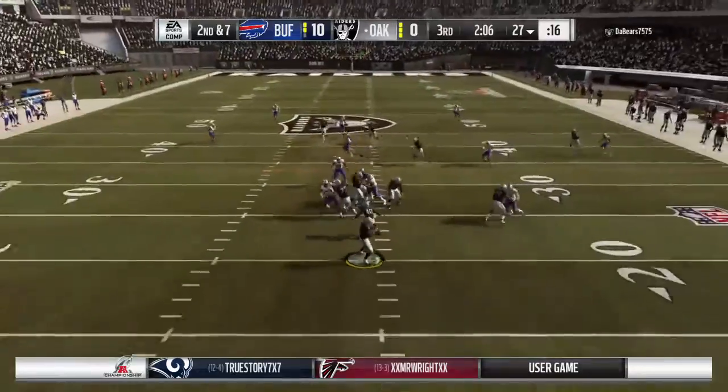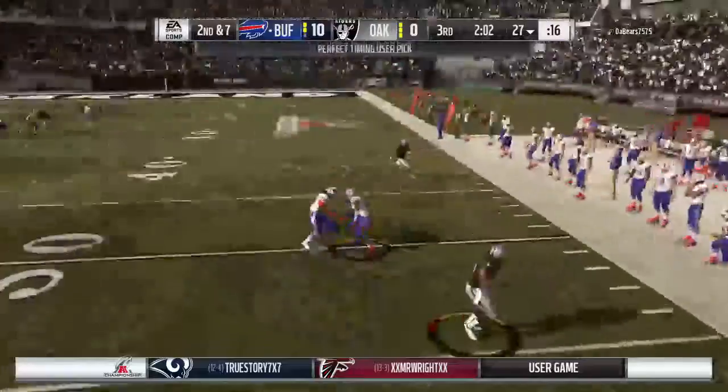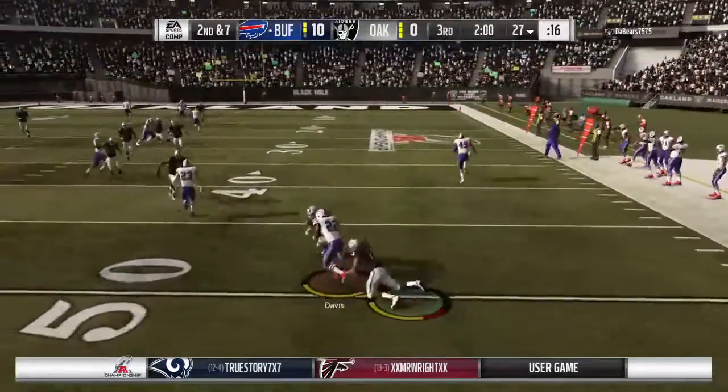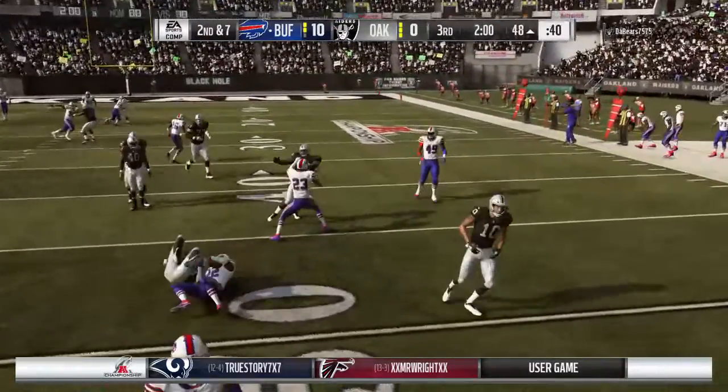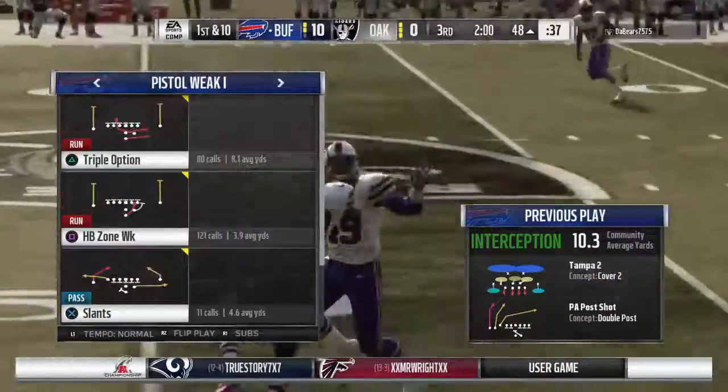On play action, it's Carr on the move to his left, and he fires one that's intercepted. Picked off by Vontae Davis. And they take possession 2 yards away from midfield at the 48-yard line.